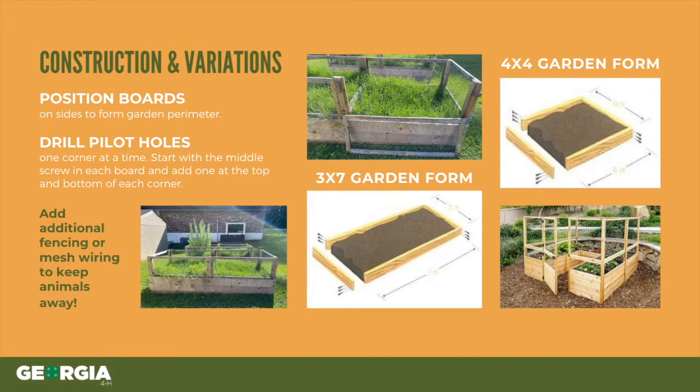Depending on how tall the plants are growing in your raised garden bed, you may want to place a removable mesh wiring over the top of your raised bed as well. This is helpful if you have an abundance of animals like deer that can easily get into a garden or animals that fly like chickens.